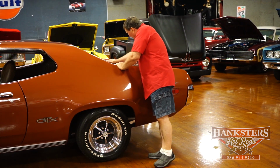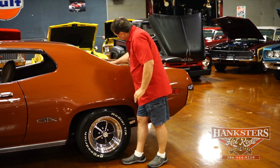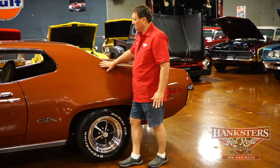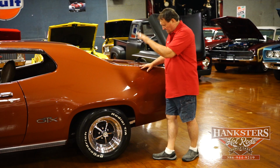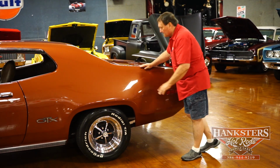Another little tiny splatter right there. I don't know what the heck. Again, it's nothing that you would, it's something you'll live with. It's minuscule enough that you would not try to repaint this area just to do away with something that you really have to look to see.